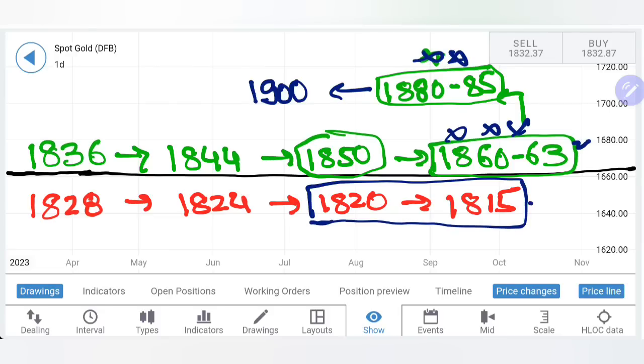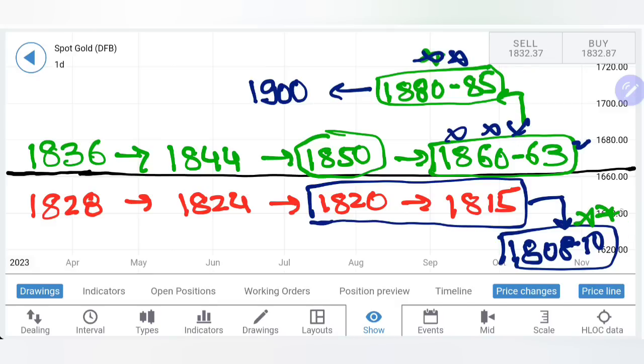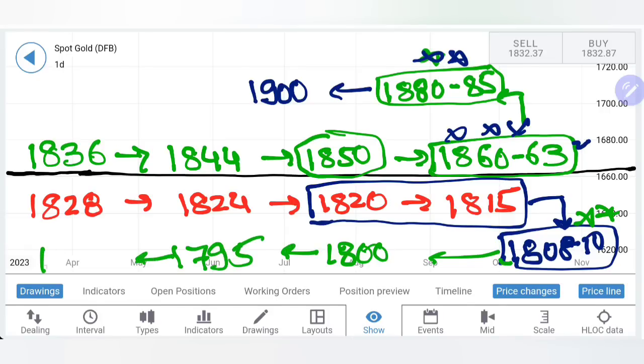If and only if it breaks below this, you can expect 1810, 1808, and breaking below 1808, we can look forward to 1800, 1795, and then 1780. These levels are important. You have to just stick to the levels. So as long as 1795 is respected, we can expect a possible bounce back in the prices of gold.